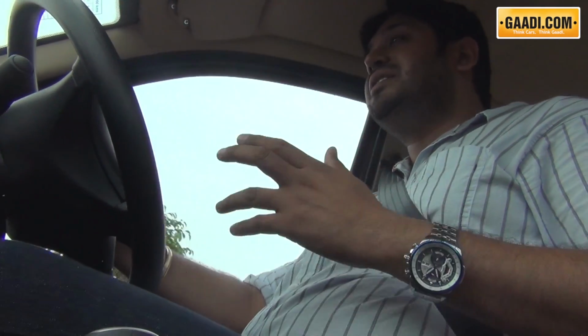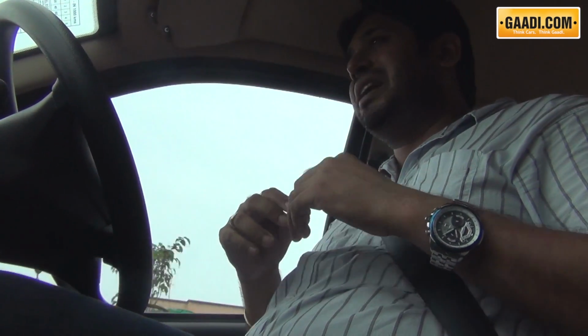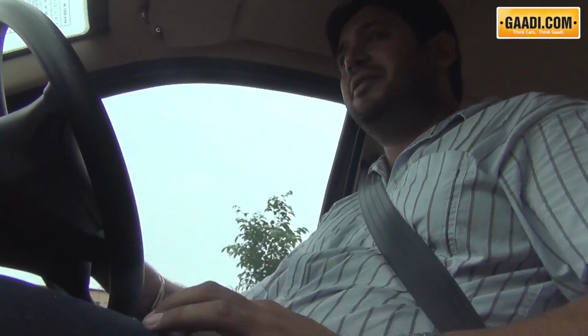Apart from this, the seats are very comfortable. The texture of the seat fabric, I think, is really upmarket for this kind of a price segment. The boot space is generous, it's bigger than the Beat, for example, but as compared to the Figo, I think it's lacking a bit.